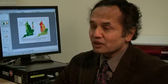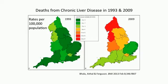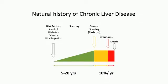We are here today to talk about the Scarred Liver Project. The main reason for us to take this on is that death from cirrhosis, as we call it, which is extreme degree of scarring in the liver, has gone up several folds in the last few decades in the United Kingdom. Common causes are excess drinking, excess weight, and chronic hepatitis.